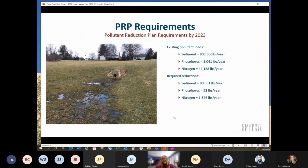So their total existing sediment load is 803,000 pounds per year. And they're required to reduce 80,000 pounds per year in this first 5-year permit term. The 3 basins that I'm going to go over today were installed in 2018 or 2019 and 2020. Their first project was actually a small basin right behind their municipal building, which is what I have shown here. It was just a tiny little basin. It was like a 4-acre drainage area, but it really gave them a learning experience on whether they could do these projects themselves.